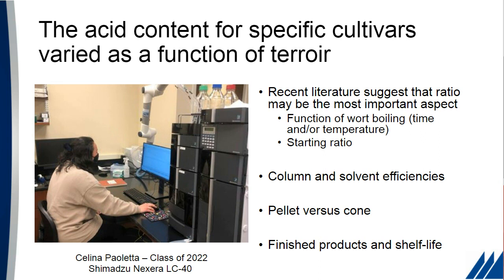We're also seeing that the comparison of the literature and the past literature with different columns and different solvent efficiencies comes into play. And so Selena is using HPLC to look at the acid profiles, and she's focusing in on the cultivar. Also, there are things like pellet versus cone, and that really is brewer dependent, depending on what the brewer wants to use, what they're more comfortable with, what's available. We're getting different ratios, different compounds, and she's also able to do finished products, and we're looking at shelf life and what that's doing. Again, as far as the beta acids, when we talked about long-term bittering agent, what that actually means.